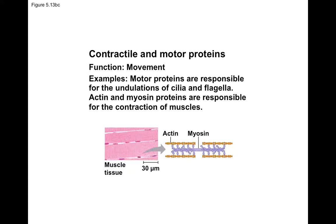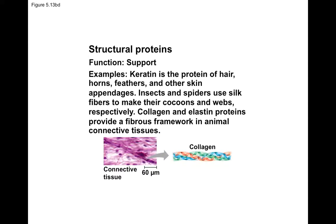Some proteins are used for movement, such as actin and myosin, two proteins that are responsible for muscle contraction. And finally, proteins can be structural. For example, the protein keratin is the protein in hair. To sum all of this up, you're not going to get away from proteins because they're just everywhere.